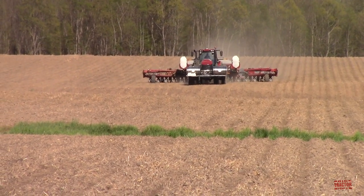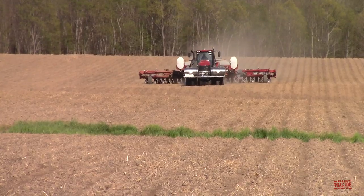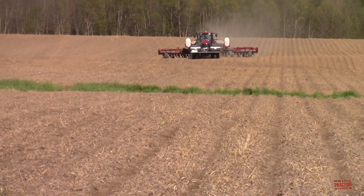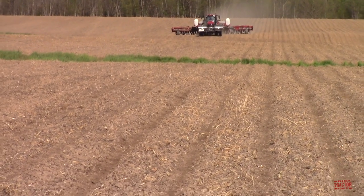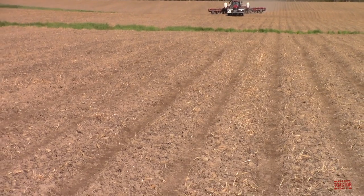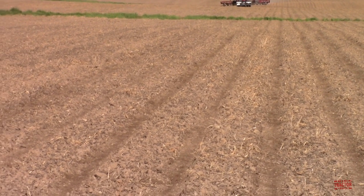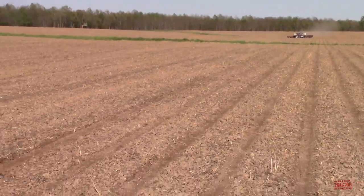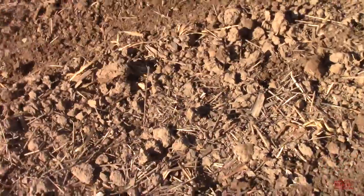It's the afternoon now, and the turbo tills have worked all the ground, and you can see by breaking open the crust, there's actually dust flying now in the field. In the morning, it was tacky, but as a result of working this ground that was rained on just yesterday, they're able to be putting corn in the ground in a very nice seed bed. Let's take a look at the results here.